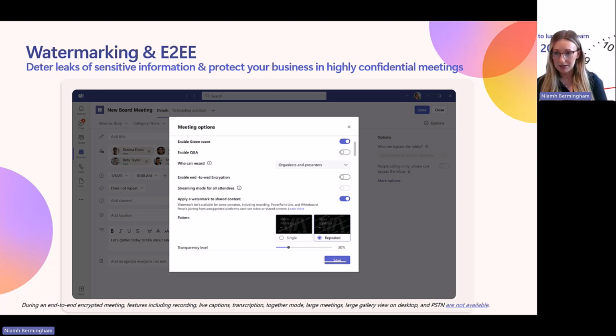And what that does is it displays the email address of the meeting participant, allowing each meeting participant to see their own email address overlaid over the meeting video or the shared content. And so it makes them less likely to share that content outside of the meeting because their name is plastered all over it. And you can also turn on something called end-to-end encryption as well, or E2EE.